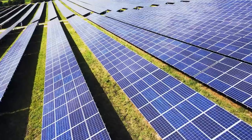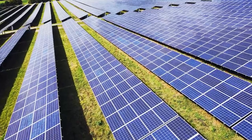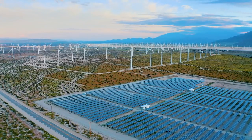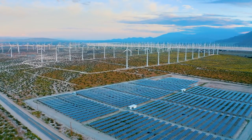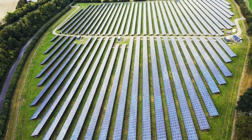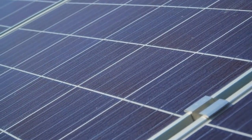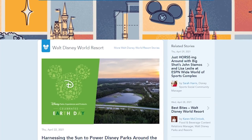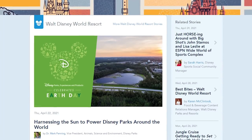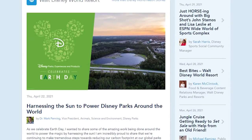That said, building a solar farm that size isn't necessarily the best way to go about it. Just like it was pitched in Ellen's Energy Adventure, you'd want to diversify with a combination of renewable energy like solar, wind, geothermal, and water. Still, more solar power wouldn't hurt, which is why Disney is investing in it big time. Most recently, in April of 2021, they announced plans to open 2 more solar facilities at Walt Disney World with a combined 150 megawatt hour capacity.